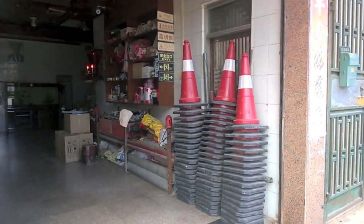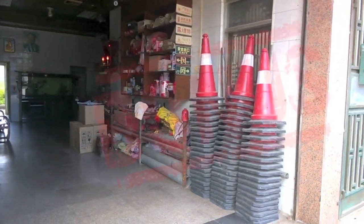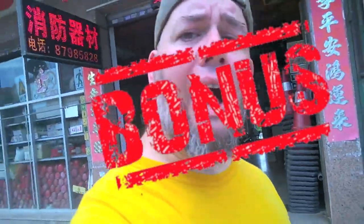So I know what you're thinking. You're thinking, yes, I can come to China, but where am I gonna buy large traffic cones when I get there? Well, right here, of course. Large traffic cones. Yours for the amazingly low price of 10 kwai a pop. Well, that's less than $2.